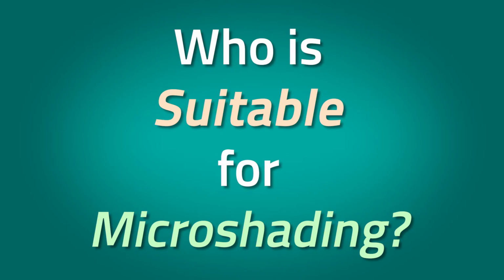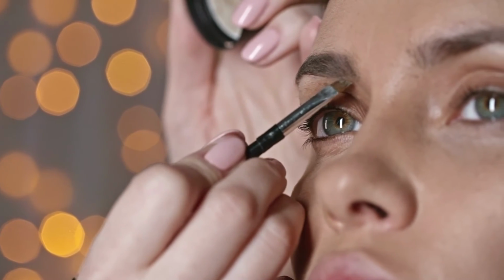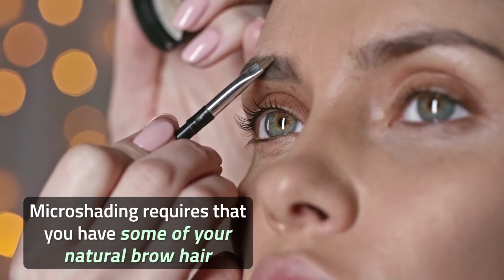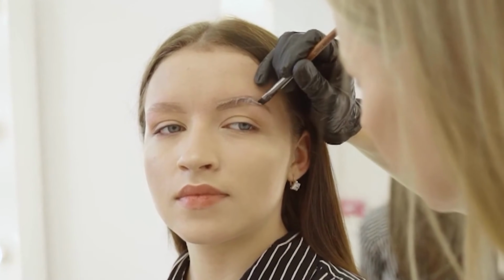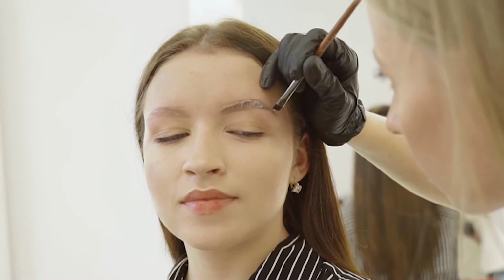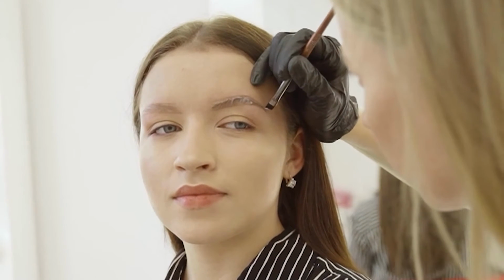Who is suitable for microshading? I emphasise that those who have sensitive or oily skin types should choose microshading. Your artist may also recommend microshading over microblading if you're plucking your eyebrows too much. Microshading requires that you have some of your natural brow hair in place so your artist can follow or imitate your hair growth pattern. Microshaded brows also tend to last longer and therefore require a less intense maintenance schedule. Considering the cost and frequency of each touch-up session, some may prefer microshading over other treatments as it is much more efficient in the long haul.